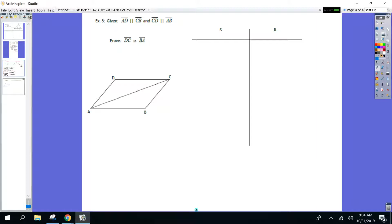Now, get in the habit. Hey, I have to prove a pair of sides congruent. Better prove what congruent first then? The triangles. That's you and your group's job right now. Prove the triangles congruent, because you cannot prove DC and BA congruent until the triangles are congruent.